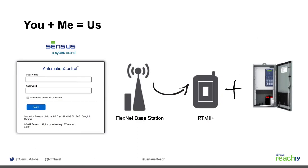Okay. Admittedly, I'm being a little cute here with this slide: you plus me equals us. Really what I'm trying to say is in our platform in automation control, I'm providing you a tool set that goes beyond just the products that we sell. So let me be clear. There's three different parts to the system here.